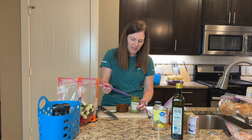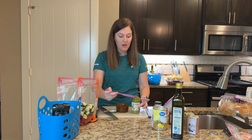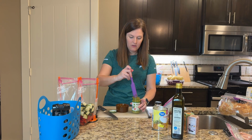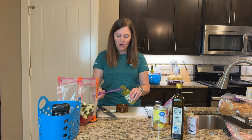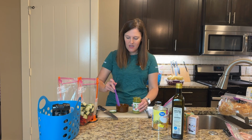Some of the oil settled to the top. Okay, do you have a particular type of pesto that you like? This is from Aldi. So I did an Instacart order this week.